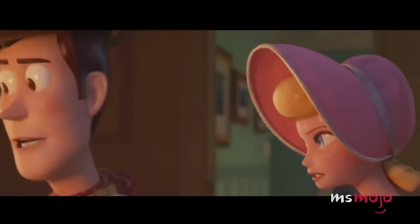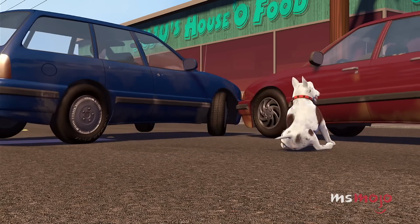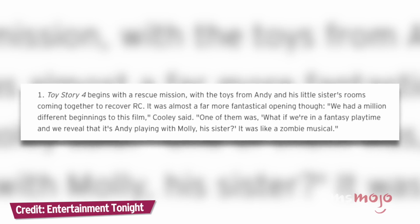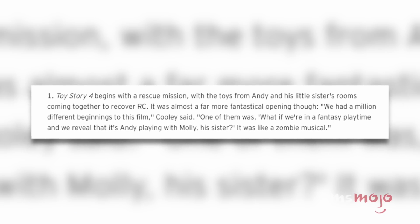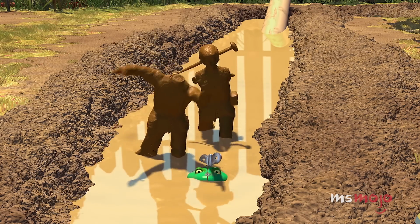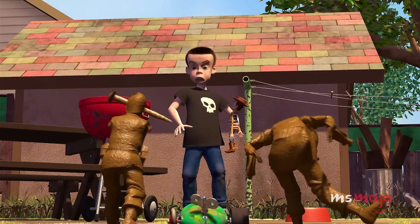Operation Pool Toy. In it, we see an event occur 9 years previously, where the gang is on an urgent mission to save our sea car. But director Josh Cooley revealed to Entertainment Tonight that there were actually lots of options being bandied around for this opening scene, including a fantasy playtime session that he described as similar to a zombie musical.